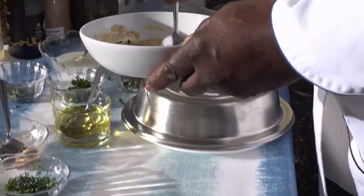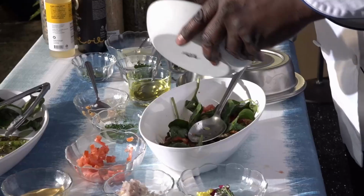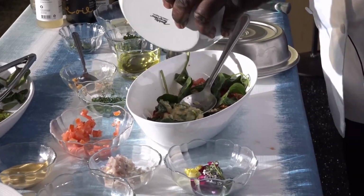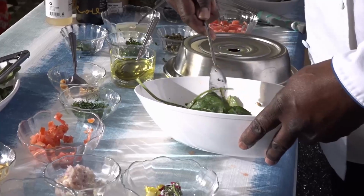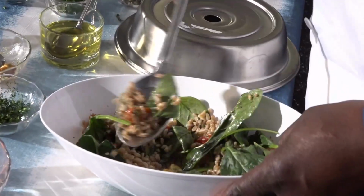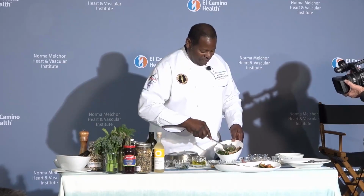Okay. So we're going to add this to this bowl here. And next we're going to take this and kind of work into our product, work into our salad. Now when you're making 180 of these, you can't use a little bowl and a little spoon like this. So here we go.